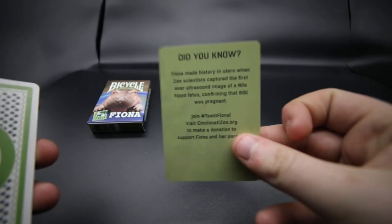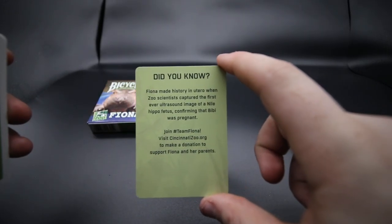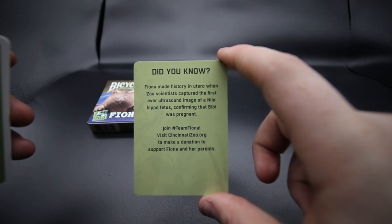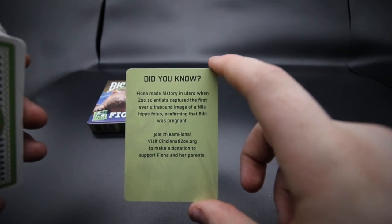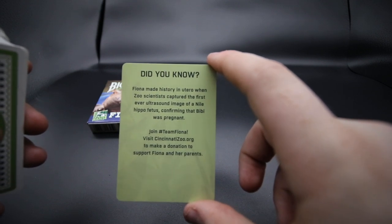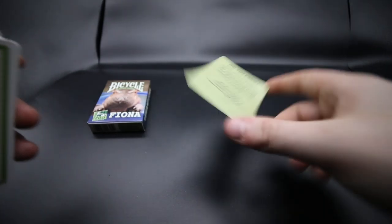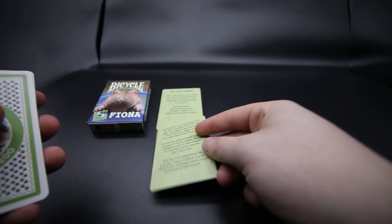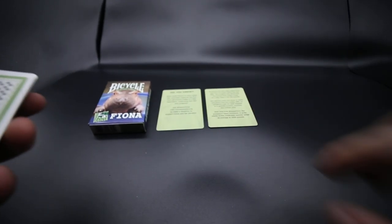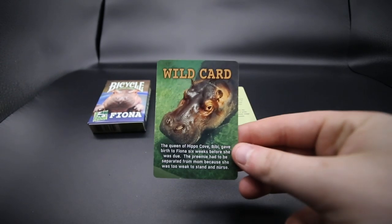You also then receive a little Did You Know card, and I'll let you pause that there. And it goes, Fiona made history in utero when zoo scientists captured the first ever ultrasound image of a Nile hippo fetus. So yeah, there you go. That's just a bit of information that I did not know, but now I do. And then there's more information that leads on, so you can read that if you actually get the pack of cards, which you should if it's going to a good cause. You then get a wild card, and this one's just some more information.